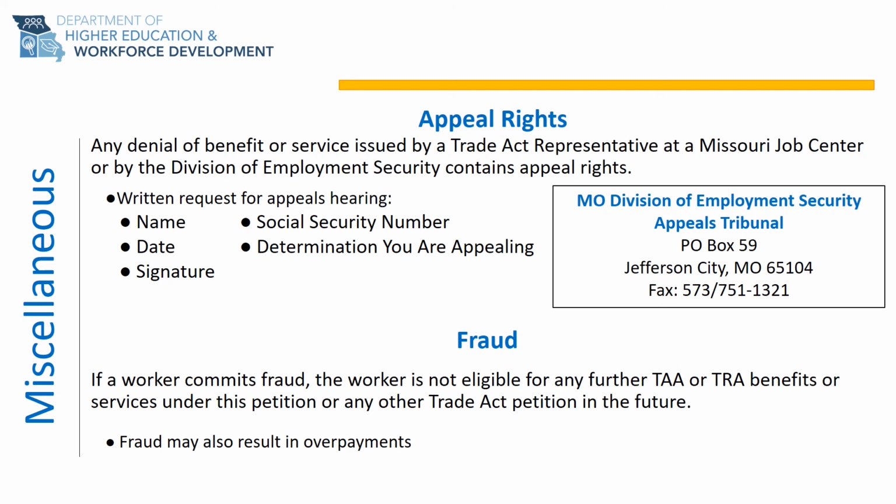Under the Trade Act program, the Trade Act representative at the Missouri Job Center or a representative from the Missouri Division of Employment Security may issue a written denial of a benefit or service. All denials have appeals rights. This means that if you, as a worker, disagree with the denial, you have the opportunity to request an appeals hearing. To request an appeals hearing, you must submit a written request that contains your name, Social Security number, date, denial you want to appeal, and your signature to the Missouri Division of Employment Security Appeals Tribunal at P.O. Box 59, Jefferson City, Missouri 65104, or it can be faxed to 573-751-1321. Your Trade Act representative at the Missouri Job Center may also submit the request on your behalf.